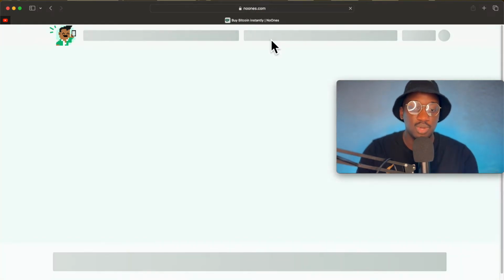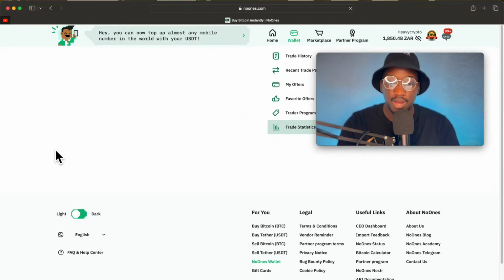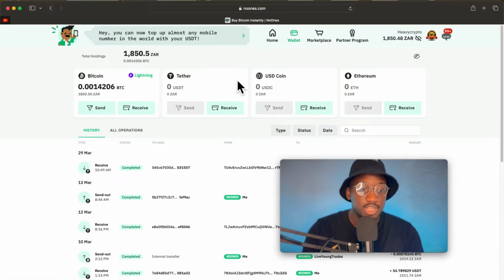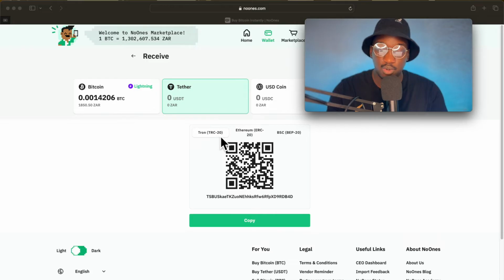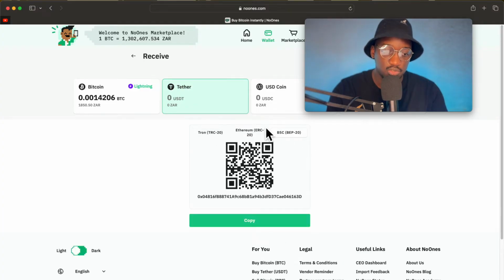It's easy to do that. All you have to do is go to where it's written wallet, and it's going to provide you with different wallets: a Bitcoin wallet, a USDC wallet, and an Ethereum wallet. You'll fund your account depending on the cryptocurrency you're holding. If you want to fund with Tether, click receive, and they're going to provide you with the Tron TRC20 network and the BSC BEP20 network. These two networks are very cheap, and I recommend everyone use either TRC20 or BEP20, the Binance Smart Chain network. Do not use Ethereum. It's expensive, and it's going to charge you a lot in transaction fees.